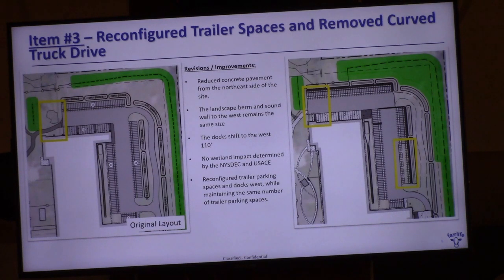So at a point we were waiting for the Department of Environmental and the Army Corps of Engineers to make a determination on a small piece of what we wanted to determine that was not wetland. Once we got that determination, as you can see in the top left hand corner, we decided to take some of the trailer parking spaces away to the right of the picture in the yellow box and move them up in front of the dock doors, which for us is a more efficient operation, to move the trailers to where they'll finally be loaded and unloaded.